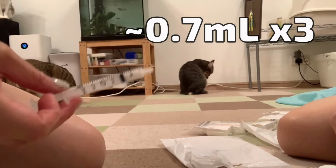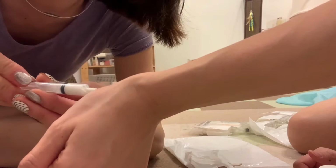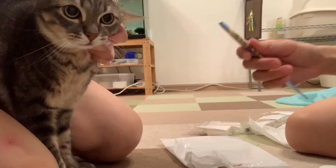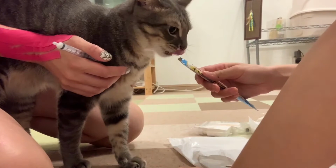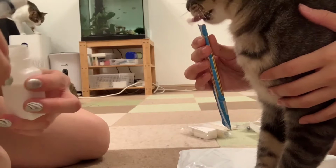I'm tempted to try it. Should I try it? All right, try it. Wow, it's all over. Okay, let's refresh that palate a little bit because this stuff really doesn't taste too good.